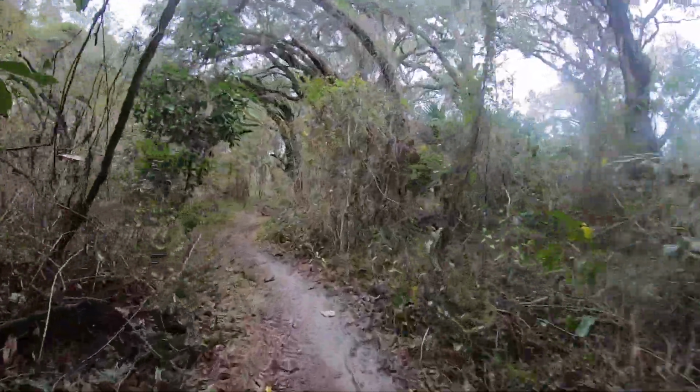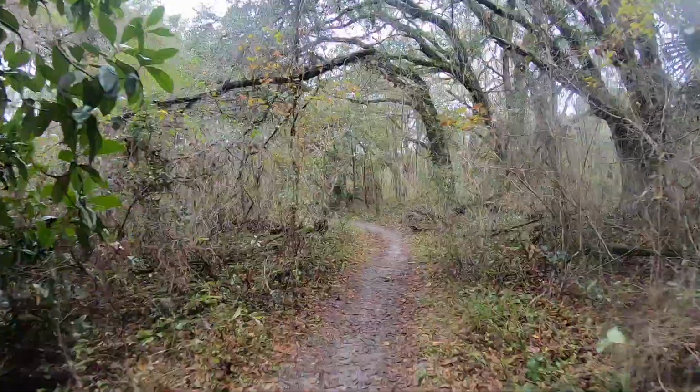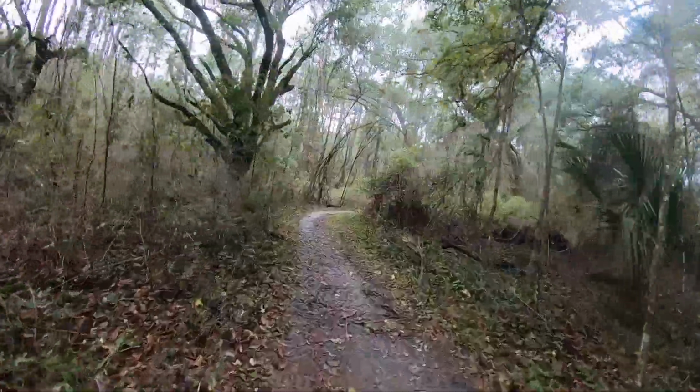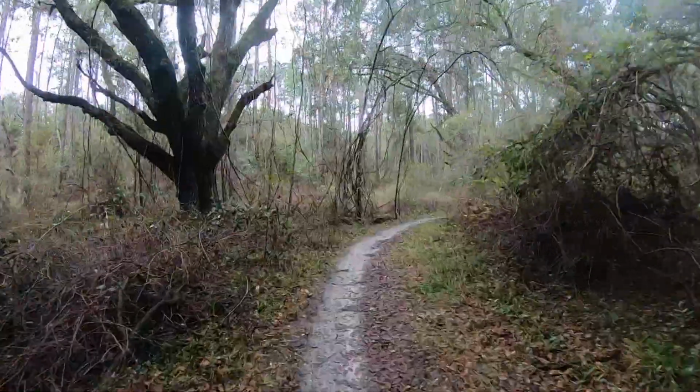Again, these are just narrower green trails. Seem to be about twice as wide. I guess that's one of the major differences. This is what they call single track.